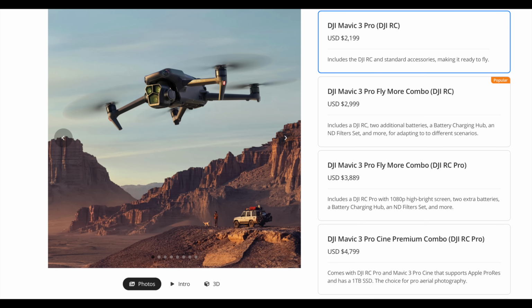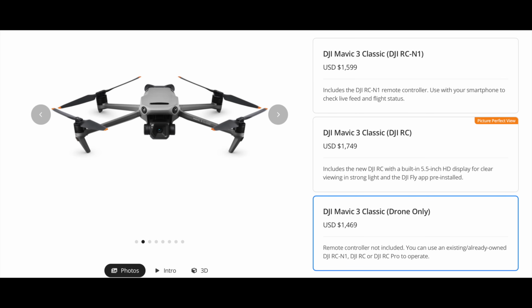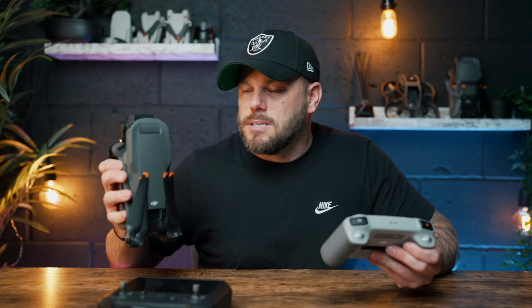The Mavic 3 Pro can only be bought either with the DJI RC Pro or DJI RC. You can't buy this as a drone-only option like you can with the Mavic 3 Classic. Now if you've already got, say, a Mini 3 Pro, you might have this RC controller already. So do you need another one? No, you don't. You can just get one controller like this or the RC Pro and you can fly multiple drones with that one controller. I would think it'd be great to see a drone-only option of the Mavic 3 Pro. This would bring the price down and make it more attractive to any potential buyers.